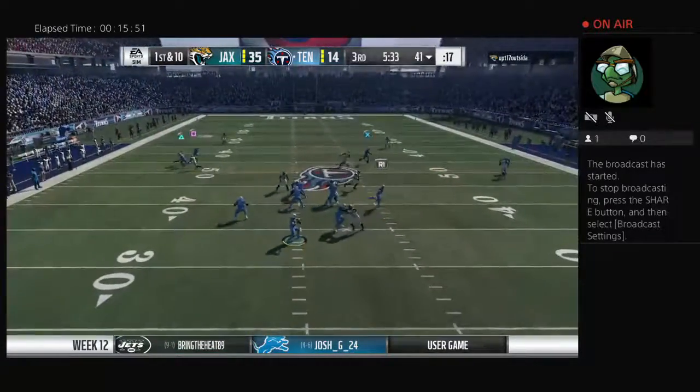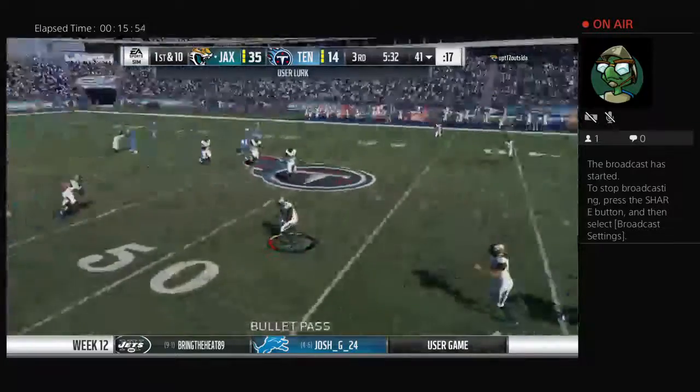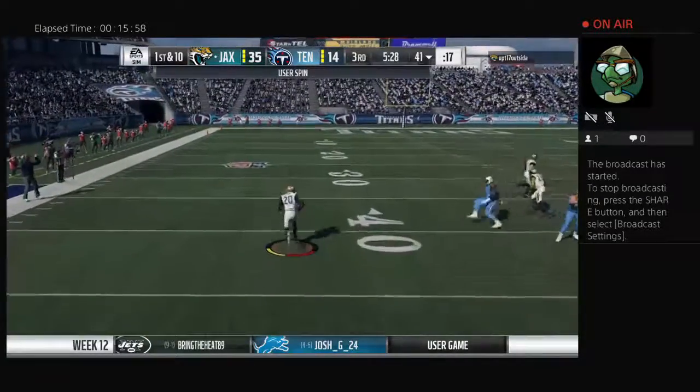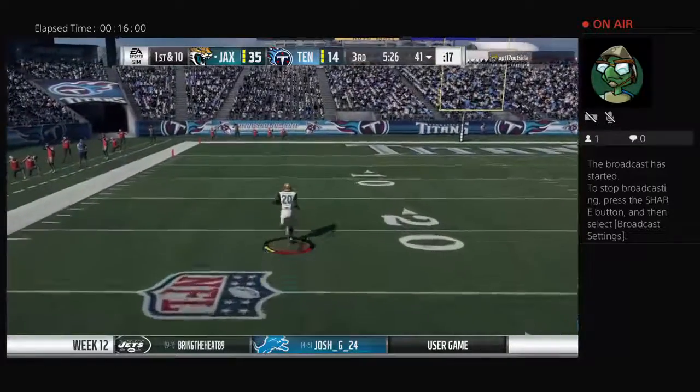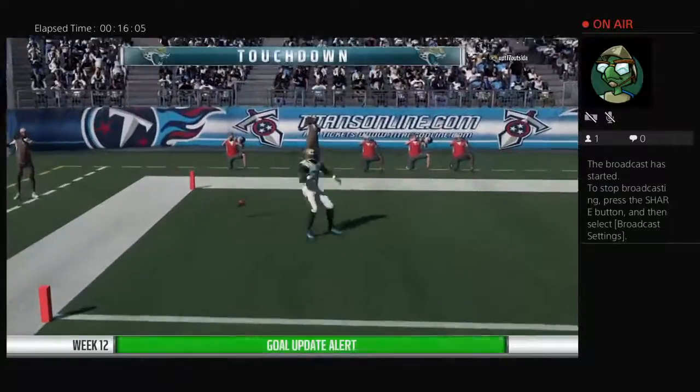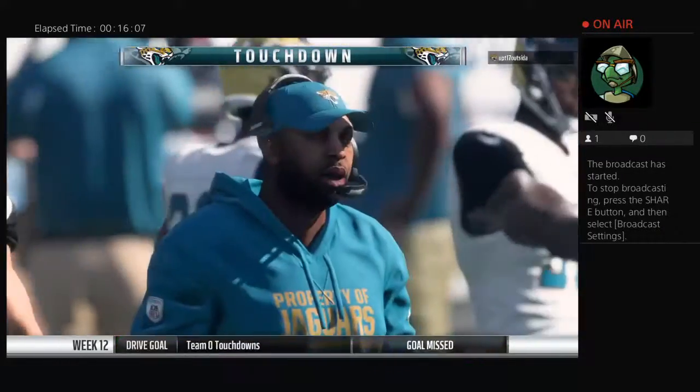Off the play fake. He'll look to throw. And he's going to be intercepted a third time. Picked off at the 47. And he's free going down the left side. It's a foot race. And he will take this one home. It's a touchdown.